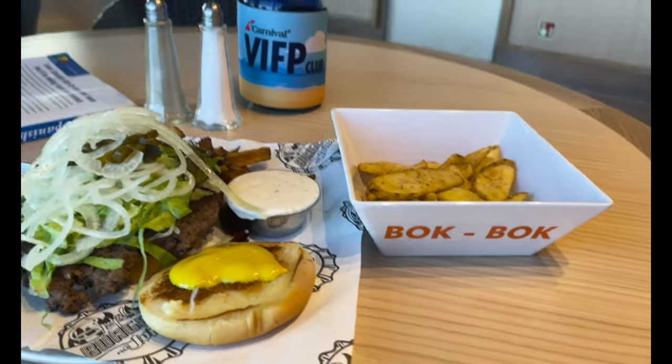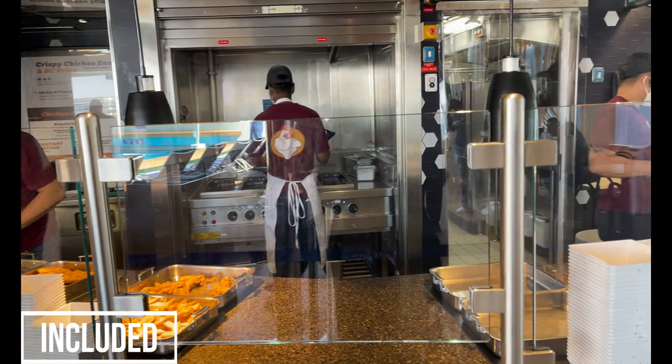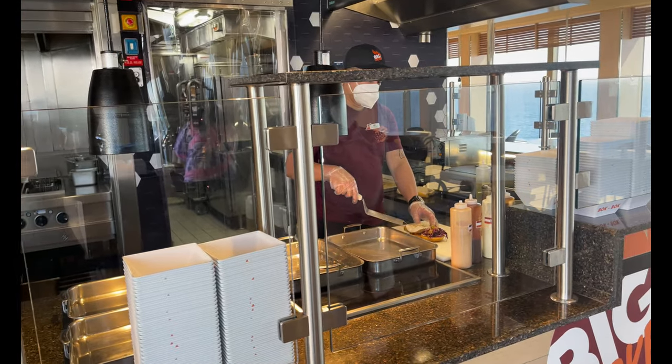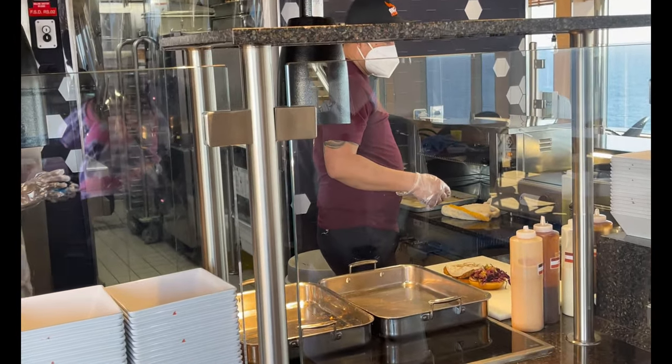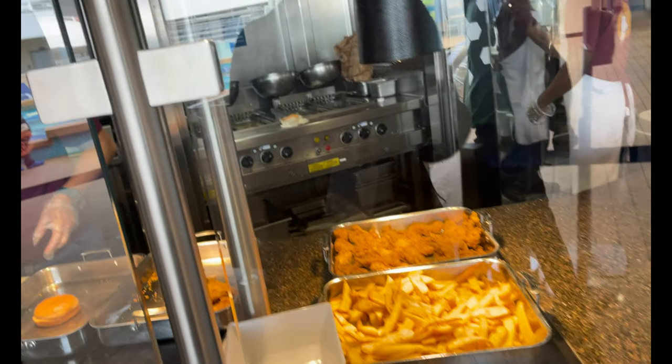I paired my burger with the fries from Shaq's Big Chicken. On your way back, make sure you stop and see how you measure up next to Shaq. Shaq's Big Chicken is open for breakfast, late breakfast, and lunch. Most people are excited about the chicken sandwich, but I'm a chicken tenders girl, so that's what drew me in.